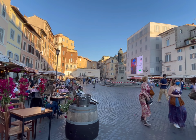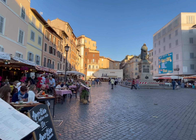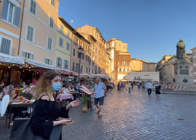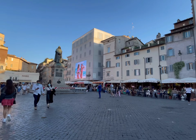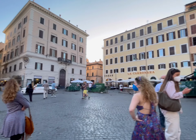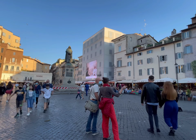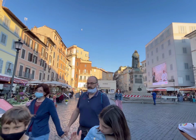But this is actually a plaza where in the mornings they come and do a lot of shops, and they set up tents and they sell fruits, flowers, anything. Sometimes clothes. And in the afternoon they just open up the restaurants and people just come and hang out and walk around here. I may come in the morning just to see the different shops with the different food vendors and flowers and things like that, just to check it out.